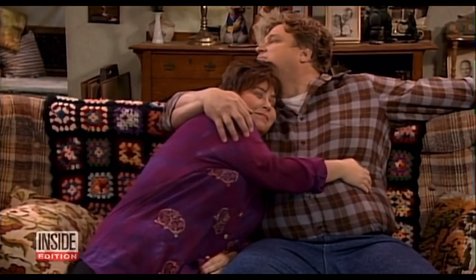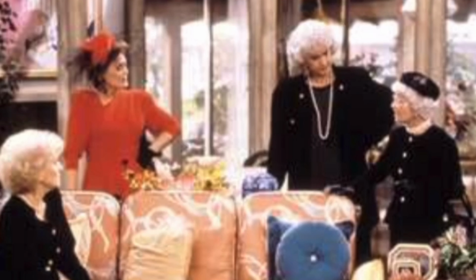Here's another working class television family. It's the family from Roseanne. Here is the Golden Girls couch. This is such a Miami couch, my goodness.